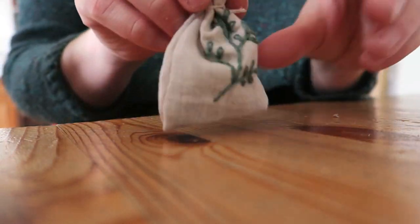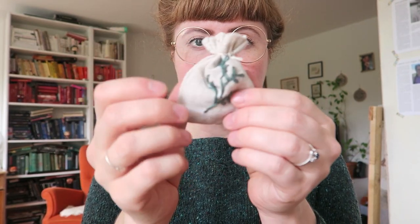So here you have it. Well, I will put you up here so I can talk to you for a bit. Okay, so I finished the lavender pouch and it looks like this. I'm very pleased with it.